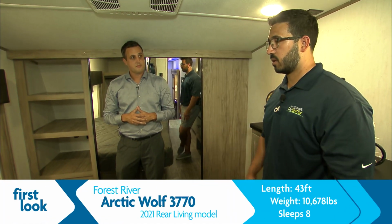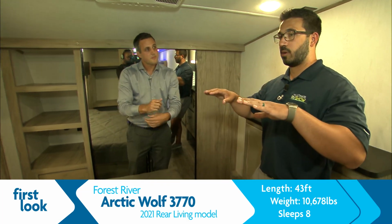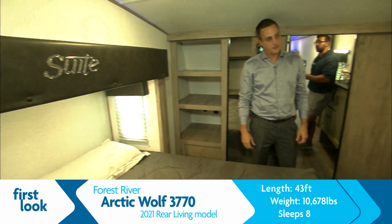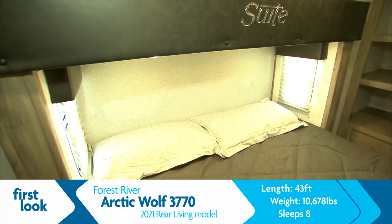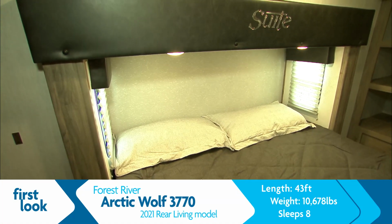I love it. And a couple of things, kind of to your point. I actually like that you removed the shelves above the bed. I've had so many people complain that they're just in the way. You roll, you hit them with your elbow, you hit them with your head, and now they're gone. I like the fact you have windows on the side of the slide that open, so you can have some cross ventilation if you don't want to turn on the AC at night.